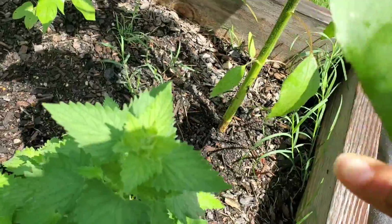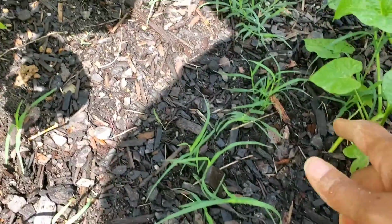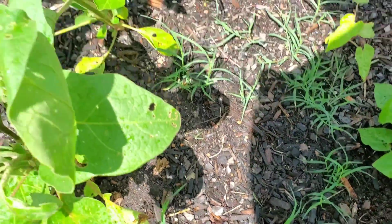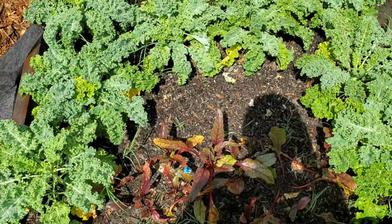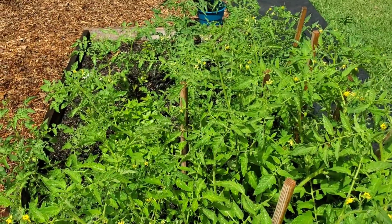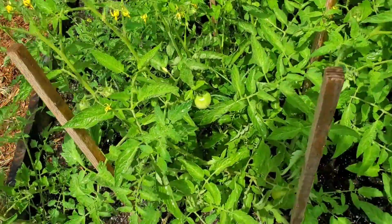Some lemon balm, some catnip, and I think lemon balm too. Just get this weed right here. So I'm really excited about this bed. We've got papa beets and some more kale. Okay, so as far as my raised beds go, this is probably my favorite. Can you just see the yellow all around?